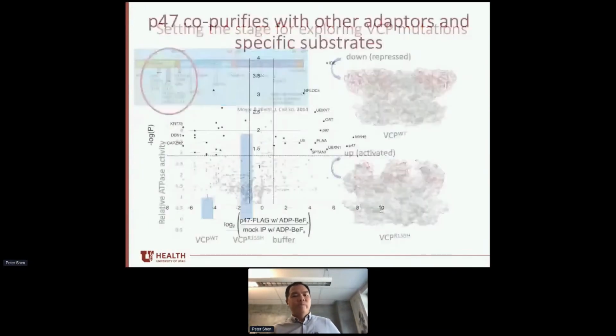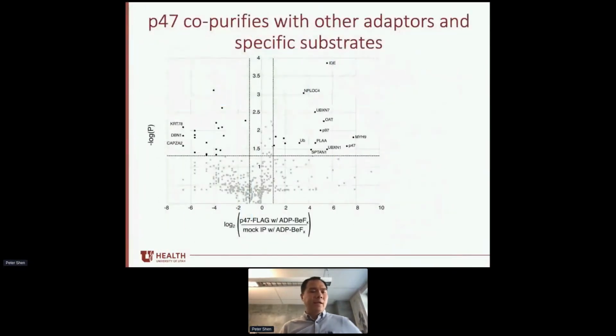And then this is my last data slide, just showing that we've also done mass spec proteomics of our co-IP material. We've been interested to know what type of substrates and perhaps other adapters co-purify with P47. I'm sorry if this doesn't show up very well. It's a little bit small on my screen, and a lot of these proteins I've never heard of, but very satisfying and interesting to me was the enrichment of ubiquitin in our P47 pull downs.